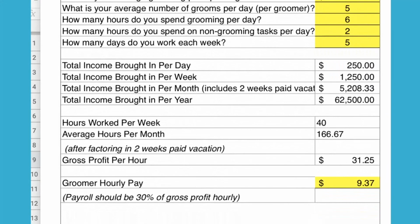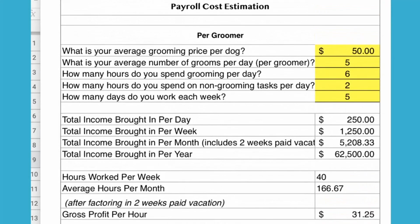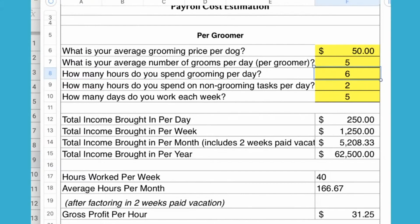And it really does suck for some people that are slower, or if you have a lower price per pet. This is an example of somebody with an average price per dog, and I entered the average number of grooms per day. This is somebody who's a slower groomer. I'm a slower groomer. I really can't do more than 5 dogs a day. And how many hours are they spending grooming that day?